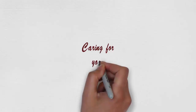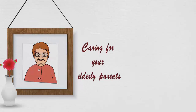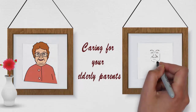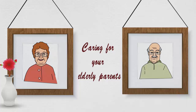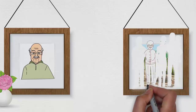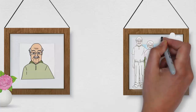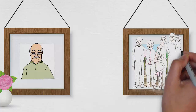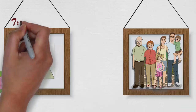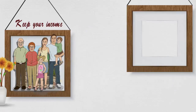Caring for your elderly parents. So you're ready to take on the role as caregiver to your elderly parent. Being a caregiver to an aging parent is a compassionate choice, but it does involve immediate and long-term financial planning. It's important to understand all the expenses involved and what you can afford. Follow these tips to help trim expenses and keep your income while helping your parents at the same time.